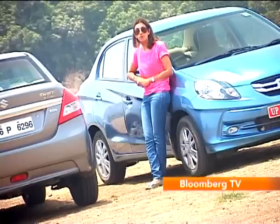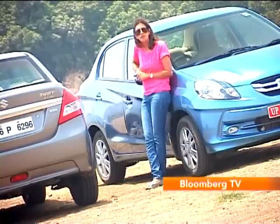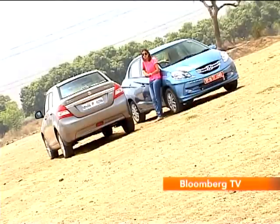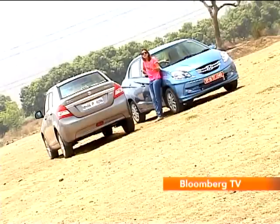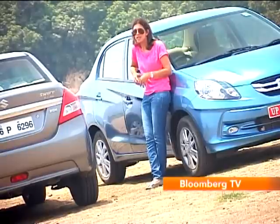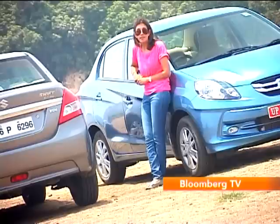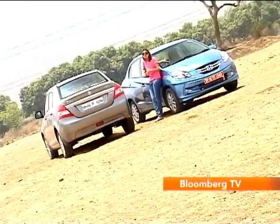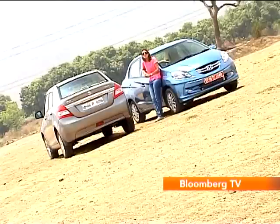Well, it's a closely fought battle, and the Swift Dzire definitely has a lot of strong points in its favour. It's better equipped, it feels more solid, it's got the better low-speed ride, and it definitely has the richer cabin. But on the whole, it's the Honda Amaze that comes across as user-friendly and practical. It's spacious, it has a large boot, the great performance, handling and comfort make it easy to drive, and when you consider the way it looks and the fuel efficiency figures, it becomes the one that we would pick in this battle.